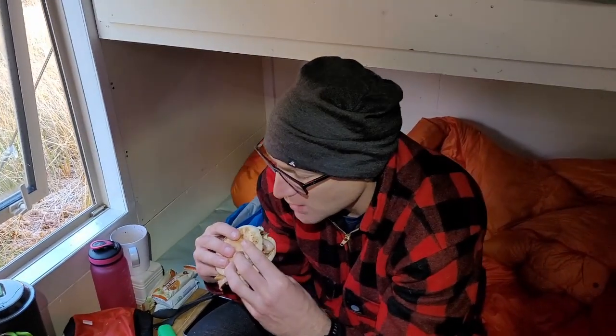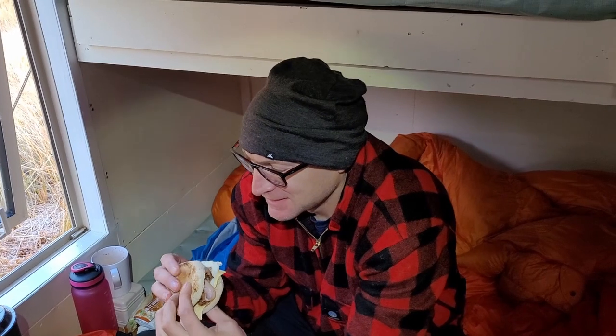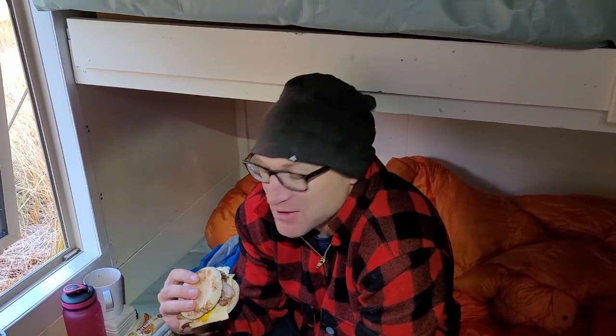This morning is cheese, bacon, egg muffins. What do you think of those, Sam? Well, it's pretty good. Better than the usual porridge sachet that I usually have.